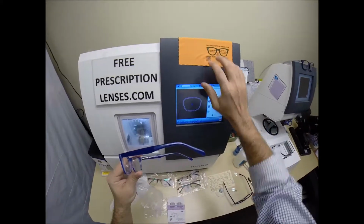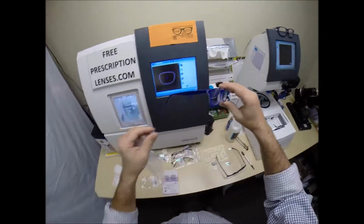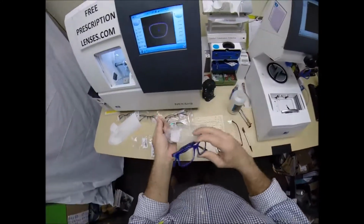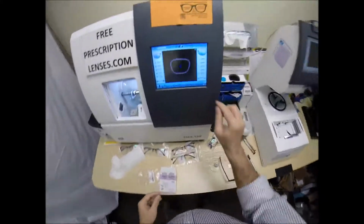Now, being in Knoxville, he told me he wanted an orange cloth because that's his team colors. I wear a lot of blue. That's my team color. So I love this frame. Hang on, we're getting there. Let me tuck this back in there. We'll get to all of them.